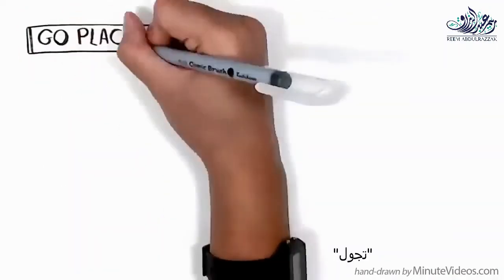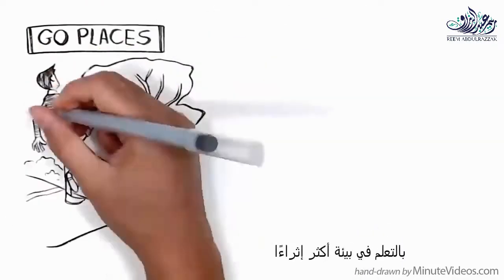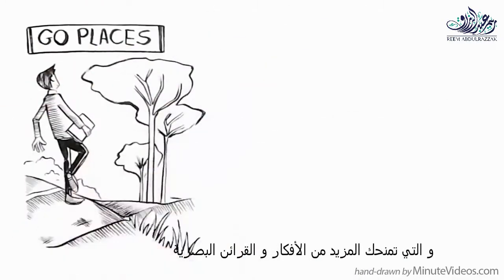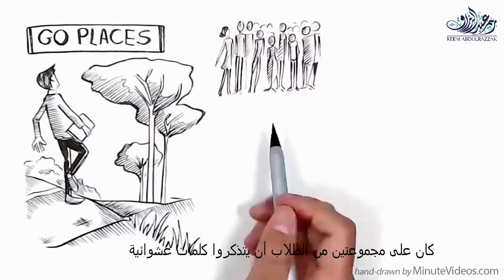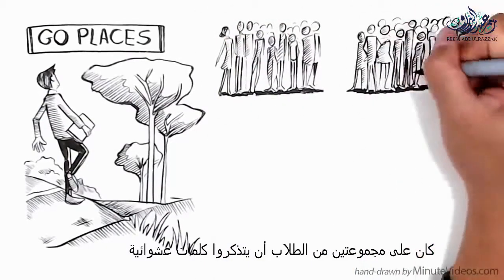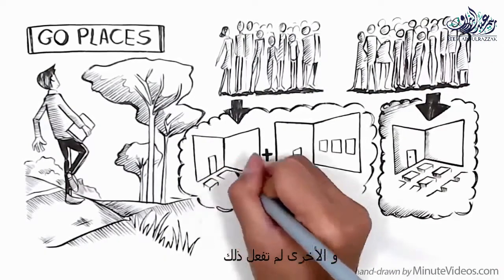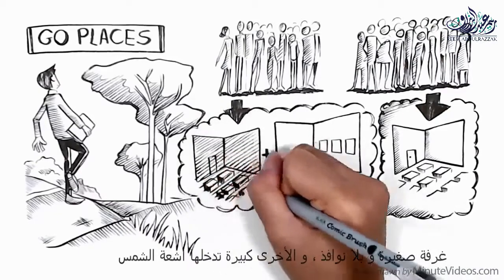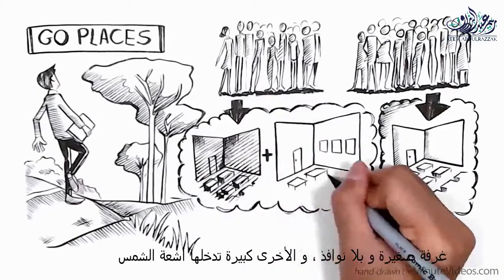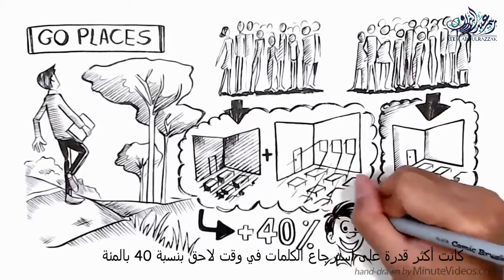Go places. You can create deeper memories of a subject by learning in a richer environment that offers more visual clues. In an experiment, 2 groups of students had to remember random words. One group changed the classroom while studying, the other didn't. The group that studied in 2 different rooms, one small and windowless, the other big and bright, was 40% more likely to recall the words later.